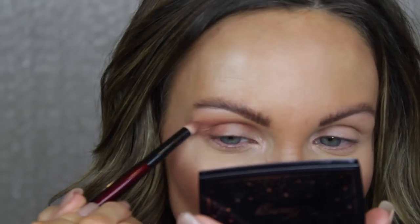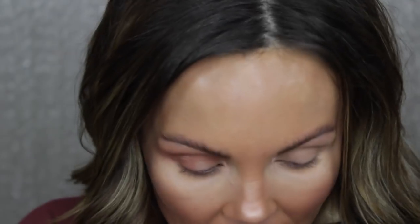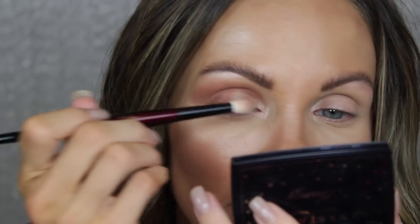This is definitely a palette, I can already tell, that I really cannot use on its own. Like, I need more shades with it. Like, I need some depth. Let's go ahead and put something on the lid, like this part right here.